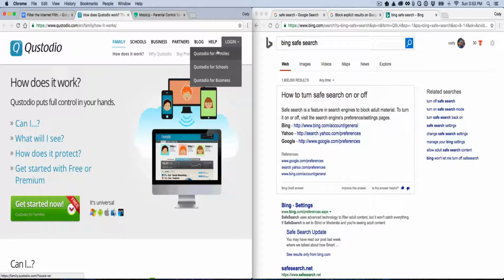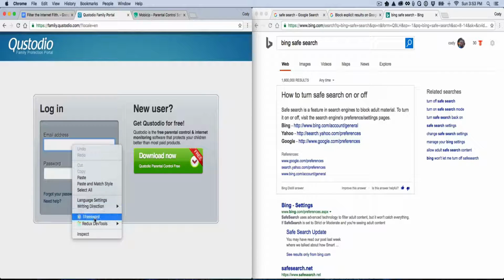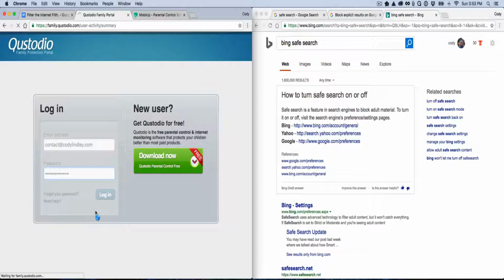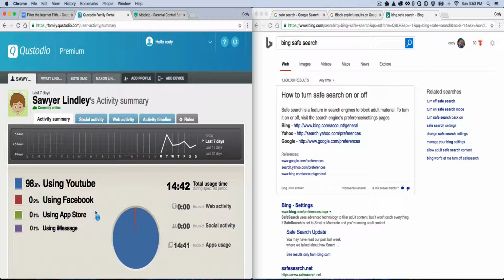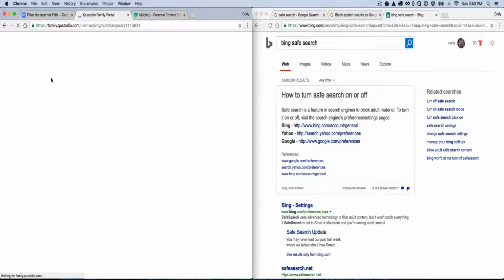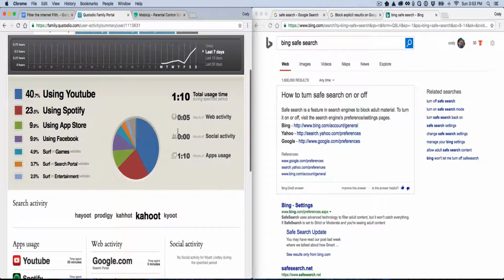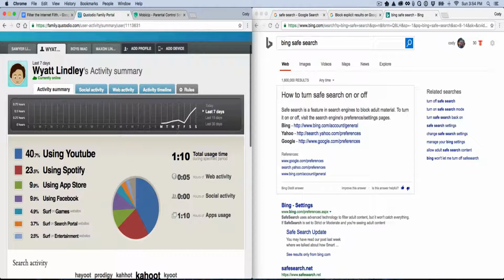So the way that looks when we log into this piece of software is, you basically set up profiles for everybody and then you connect a device for it. Right now my kids each have an iPad and they share a computer, an iMac. For each one of their devices, I have a tab for them. It shows me what they've been doing on those devices.